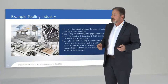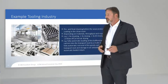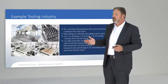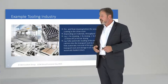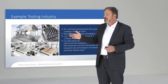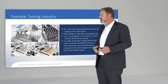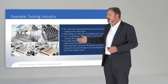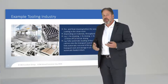A further example is the tooling industry. In this case it could be a pre- and final cleaning before wear protection coating in the clean room, depending, again and again the same, on materials, throughput and requirements. This shows us the number of cleaning tanks, rinsing tanks, also the final rinsing and drying system, before we go into the hot air drying with a blow-off system to eliminate all the water drops from the parts.